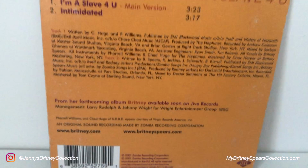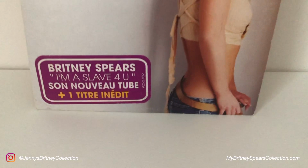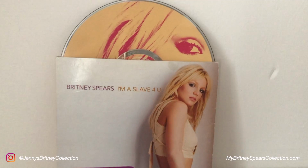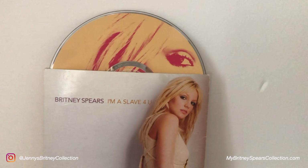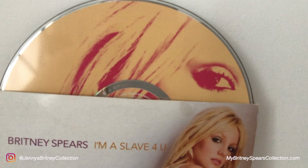The catalogue number on this one is 9252759. That's actually on the CD and the back of the case. The case opens at the top so you can get to the CD. And the CD itself is a picture of Britney zoomed in from the front cover.